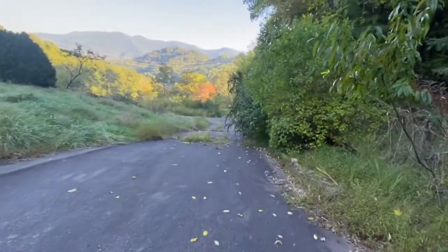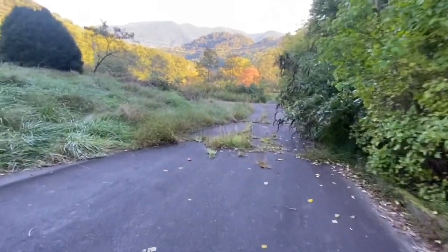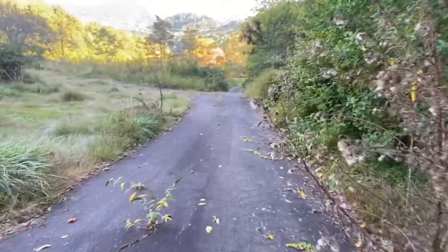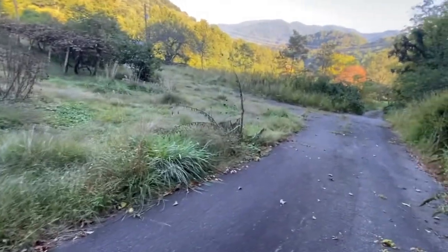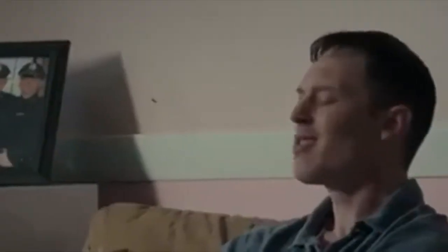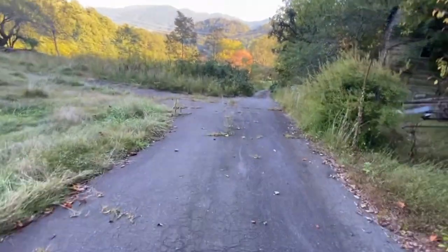Now we are walking down to our property, and we'll show you about where our property starts here in just a moment. There's something charming about a dirt road. There is. I know, and then there's the muddy season. And there's the muddy, yes, the muddy season.